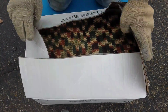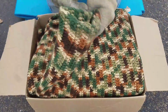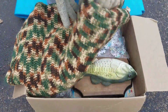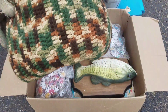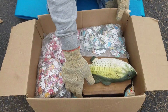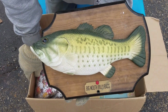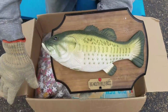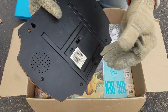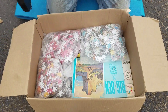Here's another box, has a camo blanket on top of it. That looks pretty cool. Look at that. Who knows how many hours of work went into that. That's probably something handmade, something really special. Look at this, puzzles, and is this what I think it is? Yeah, that's the Big Mouth Billy Bass. I don't know how much these are worth anymore. Batteries probably need to be replaced, if they're even in there. Well, we'll check that later.